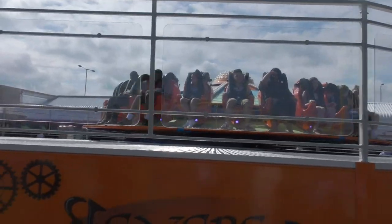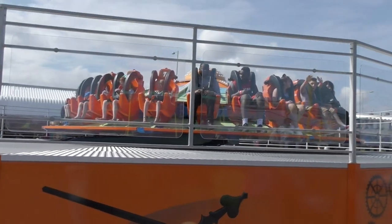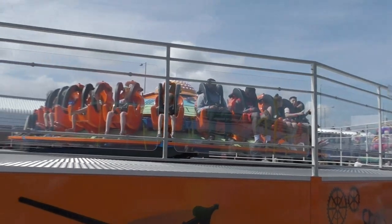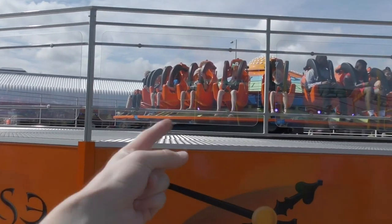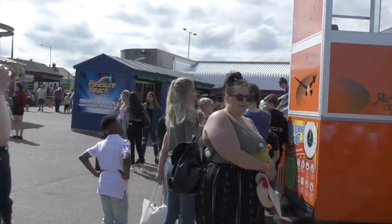This looks quite interesting. It was just in action. We'll have to give that a go. Have you been on that yet? No, not yet. Never done one of these before. Hey, giving us a wave. That looks interesting. So it sort of spins round and... Yeah, they used to have a ride similar to that at Butlins. Yeah, but it's like a Mexican hat. That looks interesting. I'll have to give that a go. So Reverse Time, that's one of the new rides.